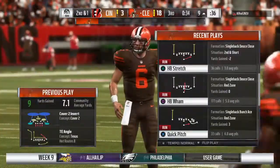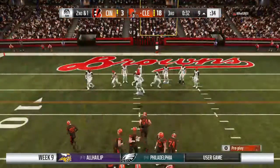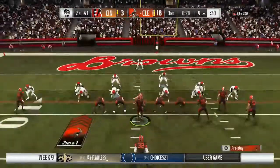To the 9 before he's out of bounds. Give him 9 there on the first down completion. That last catch short of the marker by just a yard leaves him with a very manageable 2nd and 1.